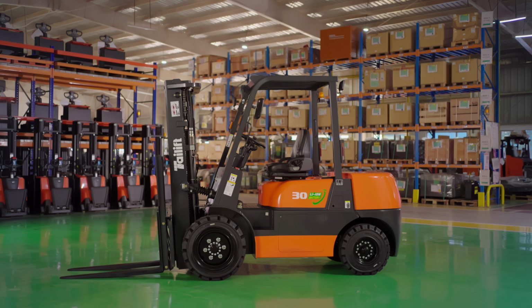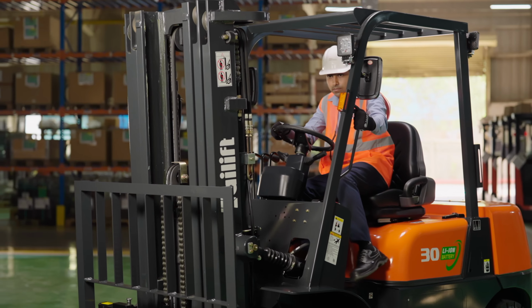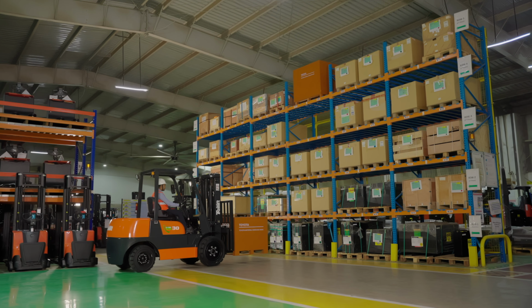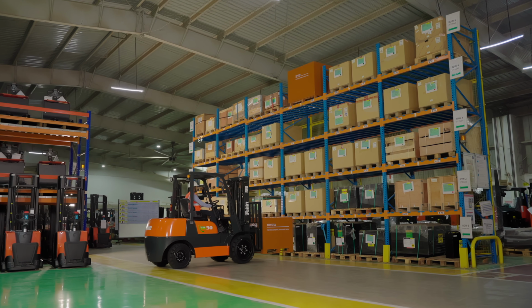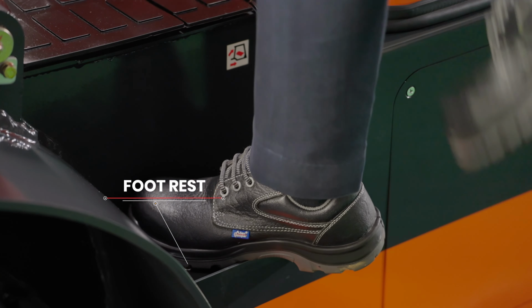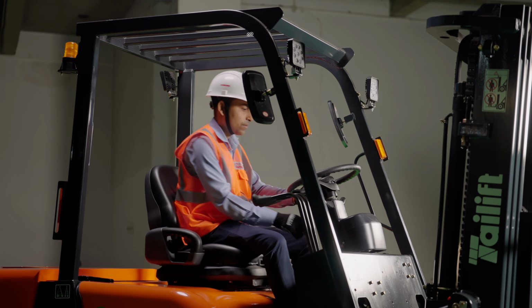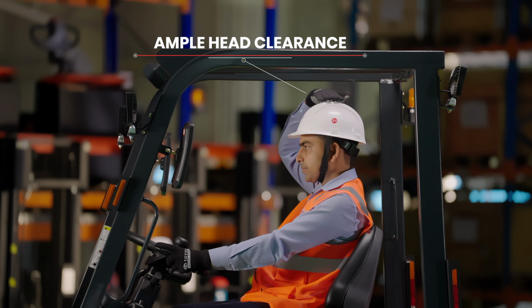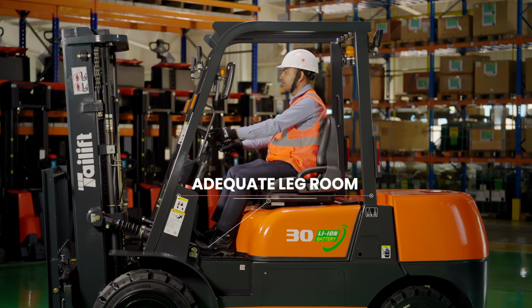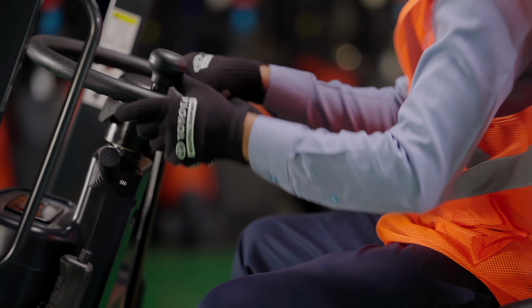The FBD series is ergonomically designed, keeping operators' comfort as top priority, enabling them to work continuously and efficiently. A long assist grip and comfortable step-in height enhance the operator's comfort while getting on and off the truck. Ample head clearance and adequate legroom provide best-in-class comfort for operators of any size.